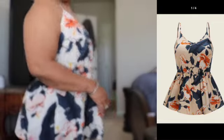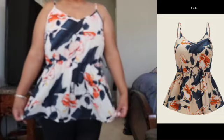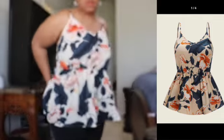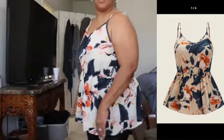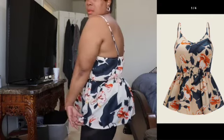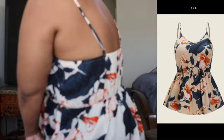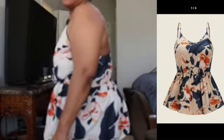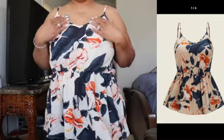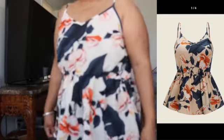And this is another one that is braless. Got my butt poop back there, y'all. But yeah, this is cute. I like these guys. Let's see where it's adjustable. Covers all your cleavage up here. All the cleavage. And it's nice. Nice top for the summer.